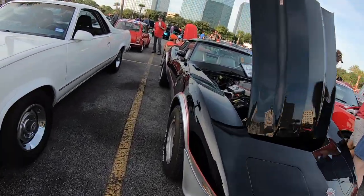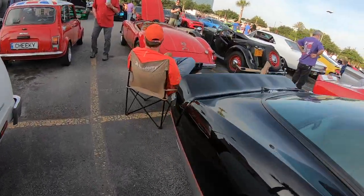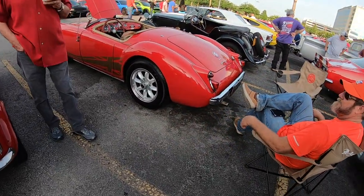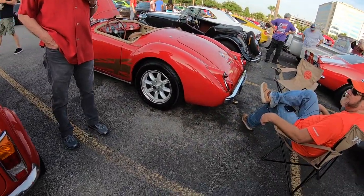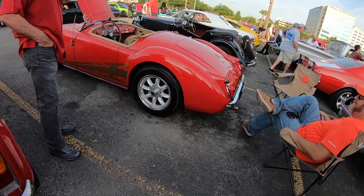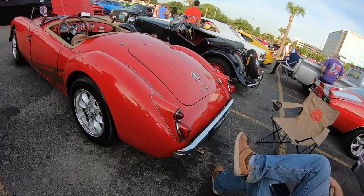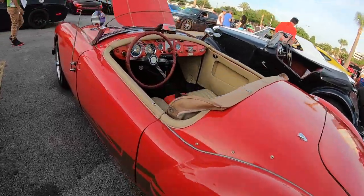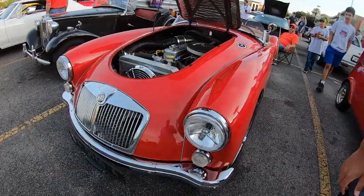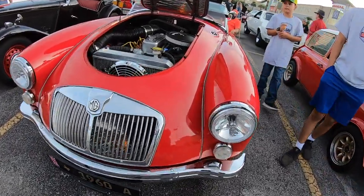Oh, look at the British cars. This is a nice Corvette. Oh, this one. Nice Corvette. Yeah, it's the British Corvette. I actually don't think I've seen this MG model before. Is this like a MG something? MGA, right? Yeah. No, I've seen it, yeah. Nice. Yeah, really nice. Look at this.